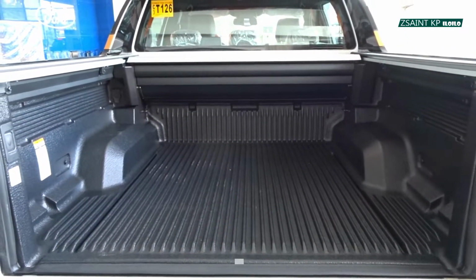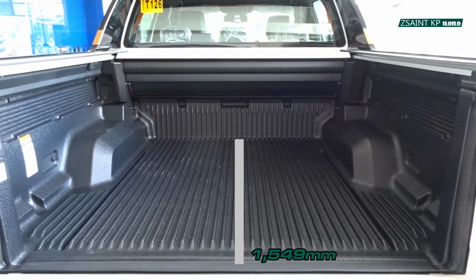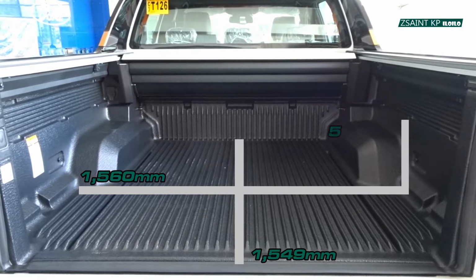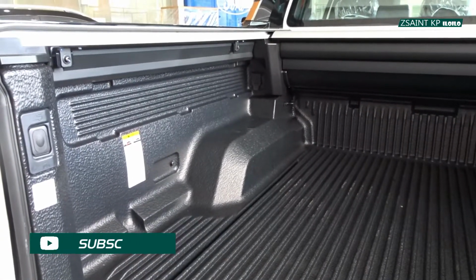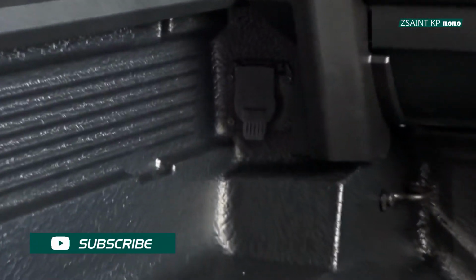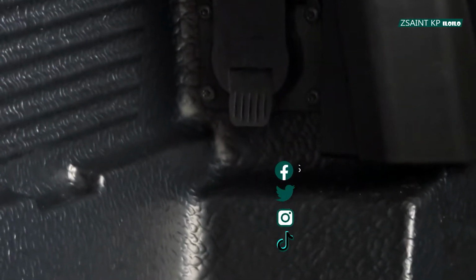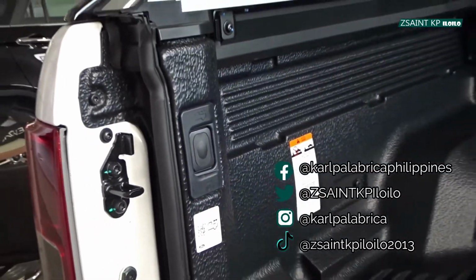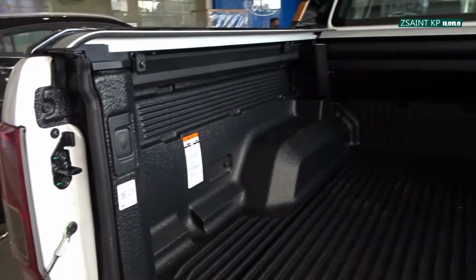Excellent! The truck bed measures 1,549mm in length, 1,560mm in width, and 511mm in height respectively. Payload capacity is at 1,100 kilograms with a towing capacity of 3,500 kilograms. A bed liner, a sports bar, a 12-volt power outlet, and a button to operate the powered roller shutter or bed cover, as well as the bed cover itself, are all the standard features for the Ford Ranger Wildtrak 4x4.